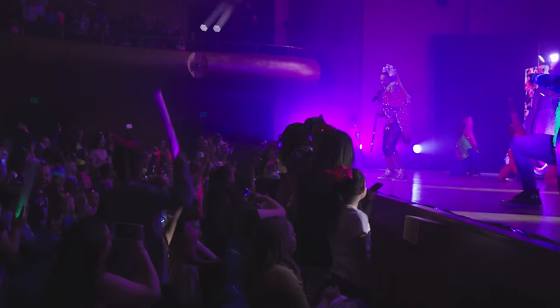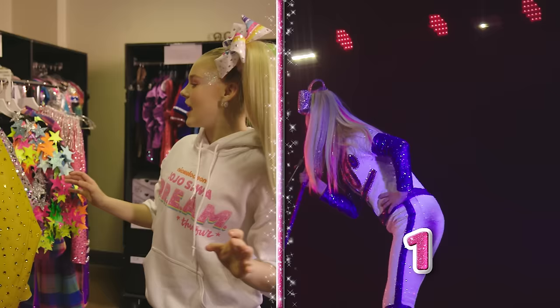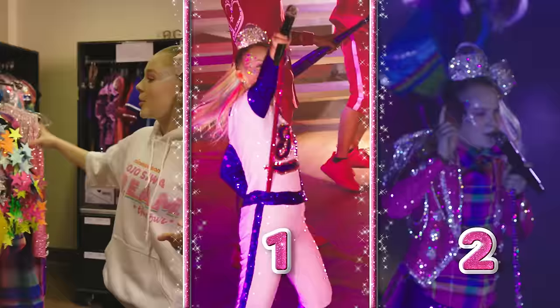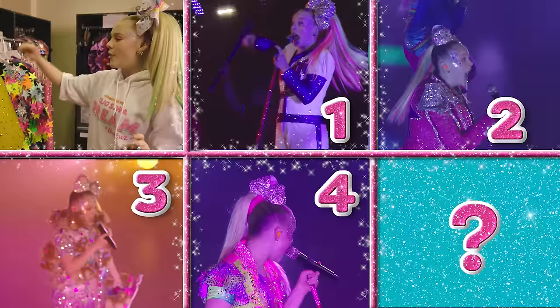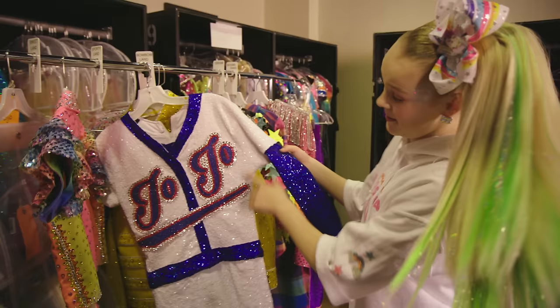My favorite outfit, Sportyland, 100%. Second favorite outfit is boomerang. Third favorite, BoBo. Fourth favorite, Streetland. Fifth favorite, Dreamland. Oh, what about my opening? My opening's somewhere in there, I don't know where. But I do know that Sportyland is definitely my number one favorite because it is so comfortable.